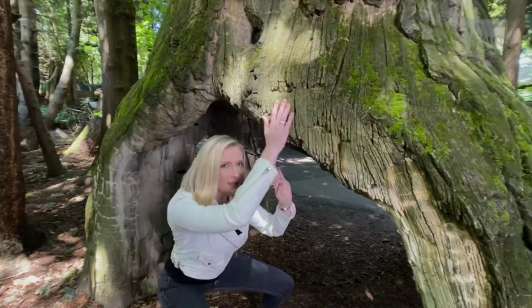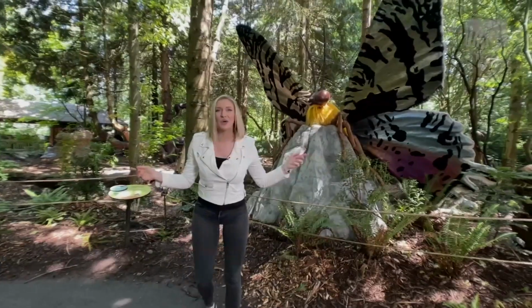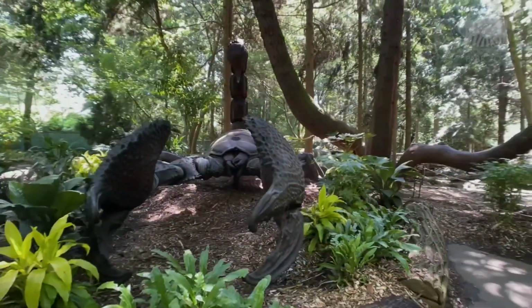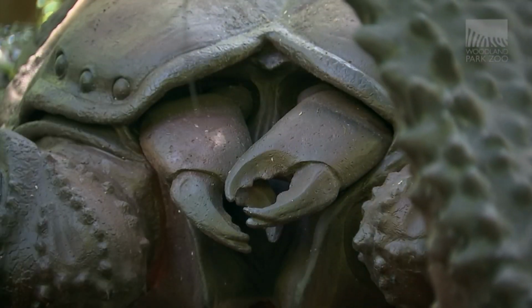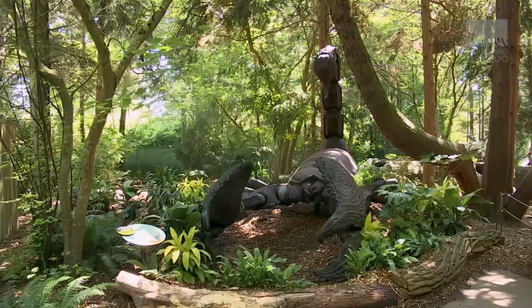Okay, before we go, one more thing I want to show you. Have you ever wondered what it would be like to be as small as a bug? Well, how about a bug as big as you? Here, you can. Welcome to Bug's Eye View. Immediately, you come face to face with a 15-foot tall scorpion. Yeah, watch out for the tail and pinchers because they're moving. Thankfully, no venom here, just some very realistic animatronics.